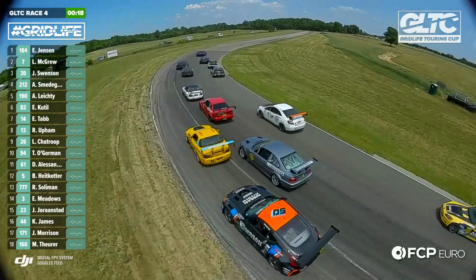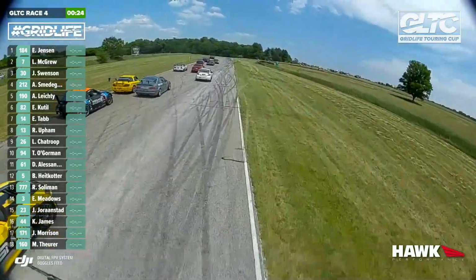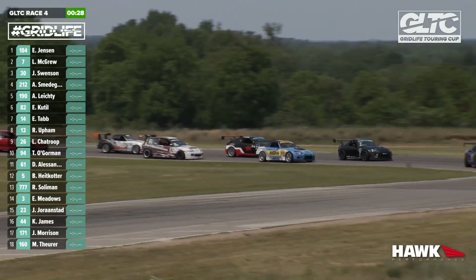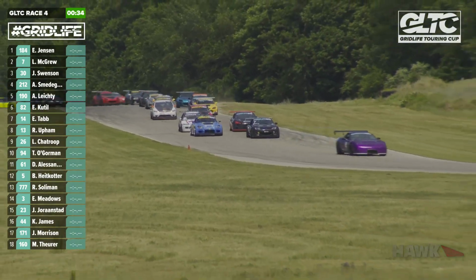Look at this, 3 wide Alessandrini, Upham, O'Gorman, Chatru, side by side through turn number 2. This is wild stuff on the back straightaway heading to turn 3. Yeah, I'd be curious to see if Jeremy can keep that car out front, build a gap while those street tires that he's on are still good, so to speak. But there's going to be a lot of scrapping behind him, and the more those guys fight, the better it is for him.